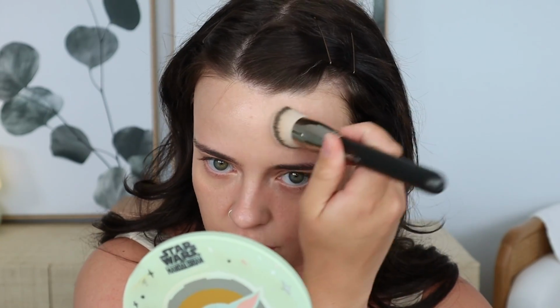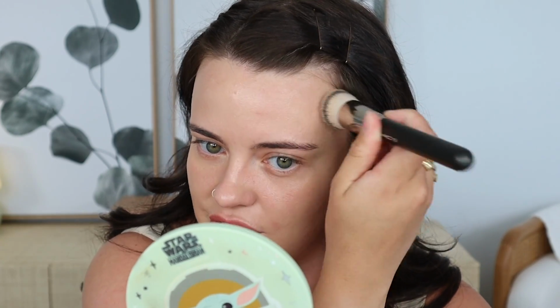This used to be one of my all-time favorite foundations, but that was also back when I hadn't tried as many foundations. But this is really nice. It's a bit dewy, so I don't know how that's gonna go with the summer heat, but we'll see.